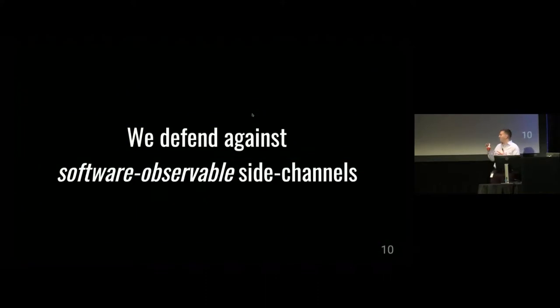Now, one kind of side thing that I want to encourage everyone to think about here, it's really scary to me every time we add new telemetry to our hardware with an API. Because that can transform these hardware side channels that we don't know how to mitigate into software observable ones. And so I'm really nervous about hardware telemetry APIs. But this is the model we use when we're trying to mitigate side channels.